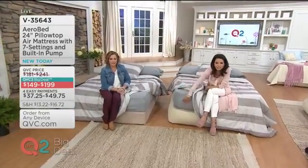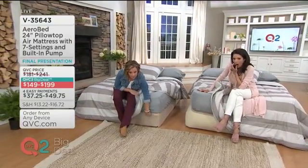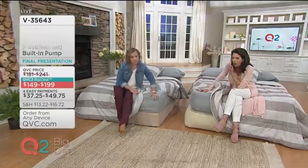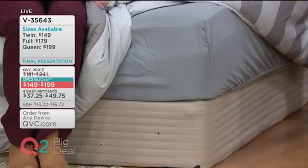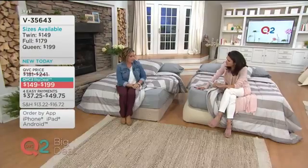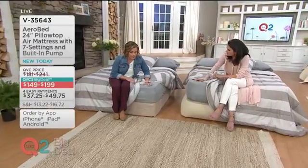What's so neat about this is, if you don't have a bed frame at home and you've got a box spring, which again I told you is just a wooden box, and then a mattress, this is it. And it's lower than the 24-inch pillow top aerobed that Nancy is sitting on. And you can't customize the comfort of this. You can't put this away in a closet when you're done.